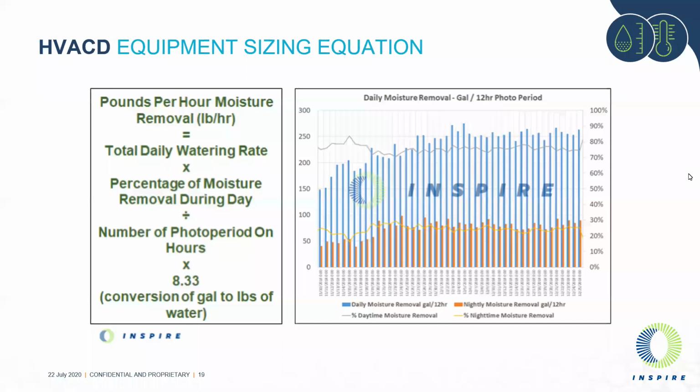Studying this slide, on the right-hand side, you can see that we've gone through the expense of measuring the amount of water transpired in entire canopies between daytime and nighttime in a single room. This is for a typical LED lit grow. And we've normalized the ratio of daytime to nighttime against the daily total of water consumed by the room. So if we follow the formula on the left, for a flower room, you could use anywhere from 75 to 80% as the percentage of moisture removal during the day. And this will be a great starting point and almost a fail-safe way to ensure you've got the right amount of dehumidification capacity for that space. Next slide, please.